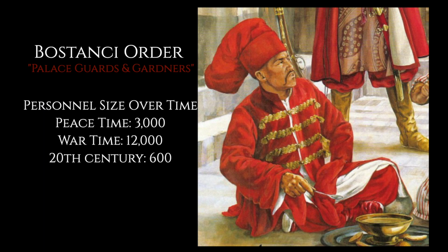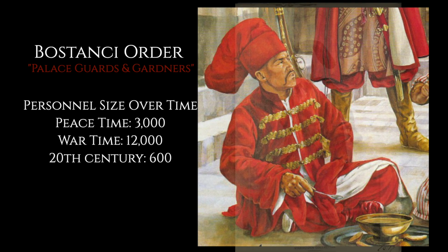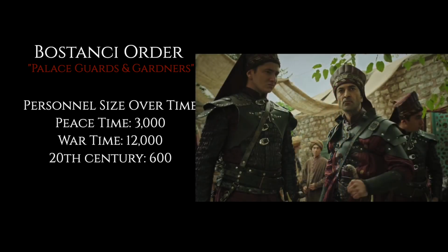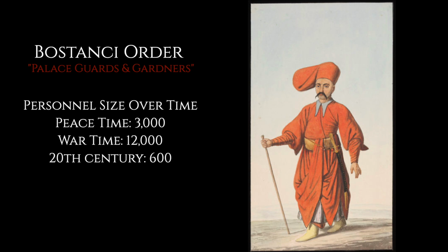The Bostancıs were responsible for the security of the Sultan's palace and usually assigned as palace guards. In rare circumstances, the Bostancıs would also serve in the Ottoman military during times of war. Some of their other duties were the maintenance of the royal gardens and orchards in the Topkapı Palace and as constables within the cities that they were stationed in. Their uniforms consisted of a red biretta cap, alongside a red or blue tunic.